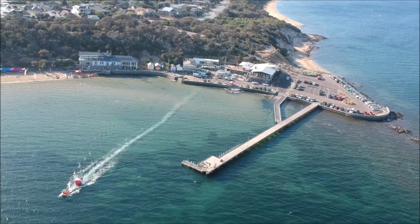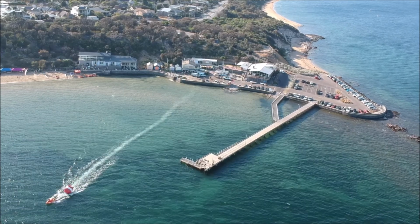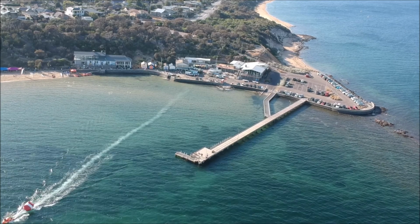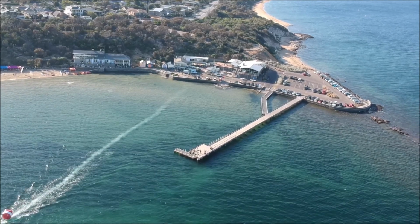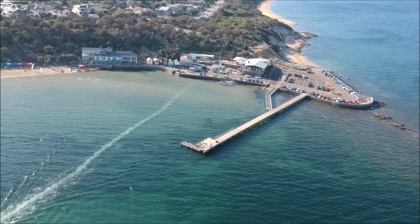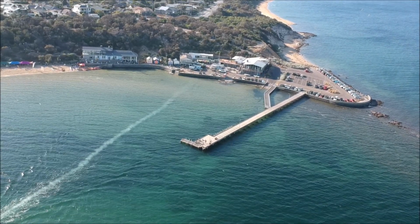So you can see in the foreground there's a boat towing a buoy. So they're still setting up the race course. So that's basically the turnaround point. So it's a loop, and yeah, it goes around the shipwreck. So let's have a look.